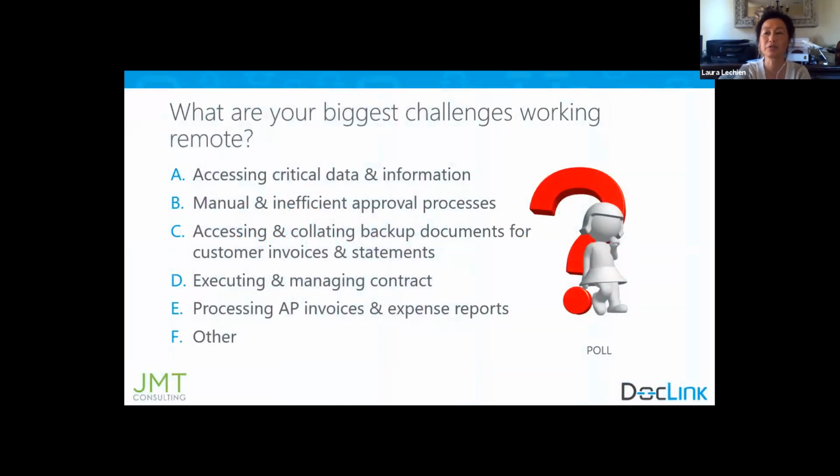So here's another polling question: what is your biggest challenge working remotely? Is it being able to access data and information from home? Are you not able to track and route documents for review and approval and have timely approval? Maybe it's accessing all the documents and being able to send them out to your customers. Maybe your management team is trying to execute a contract while working remotely. Do they have to print it out, sign it, and scan it back in? How can we do it paperless? And maybe some of you are looking to automate your AP process or streamline your expense report management. And maybe there are other needs. Share with us, what are your biggest challenges today while working remotely?